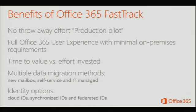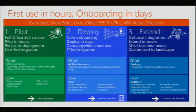None yet? All right, so we'll roll into a double click on this. You'll hear us use this term: first use in hours, onboarding in days. Being able to take advantage of SharePoint, Exchange, Lync Online, Office 365 ProPlus, and Windows Azure Active Directory services, and soon, I will pre-announce but won't commit to any time frame, Yammer. Yammer is also a cloud service, and we're looking at making sure that as many of these workloads as possible roll into this exact deployment methodology, where we pilot, get the customer up and running on a tenant with the full Office 365 service capabilities in a matter of hours. We persist that deployment into user-led migration if they want to go forward.